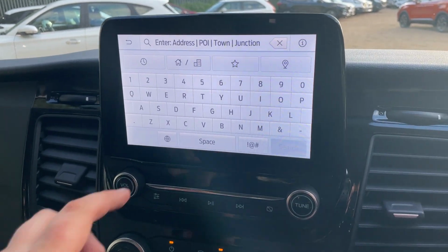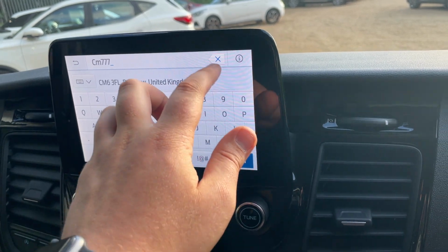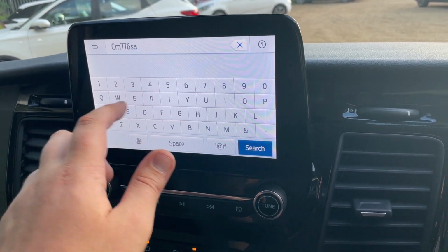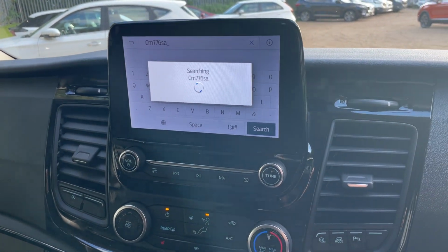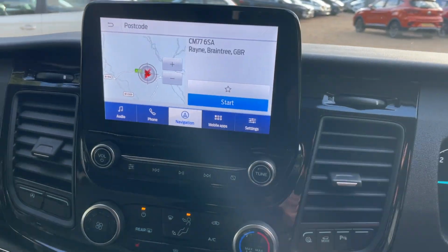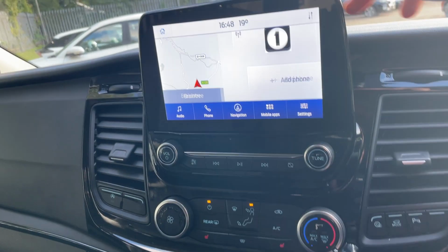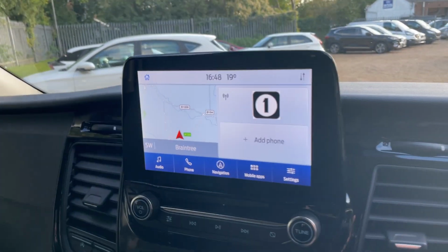So if we go in here, Charlie Mike 777. Oh no, I'm going home. Get rid of the 7. S-A. Click search. And it's going to bring you straight to Perkins Garages. Fantastic. So I won't start it because it will start talking to me, but that's how it's done. Nice and simple to use. All ability could get their head around that screen, I believe.